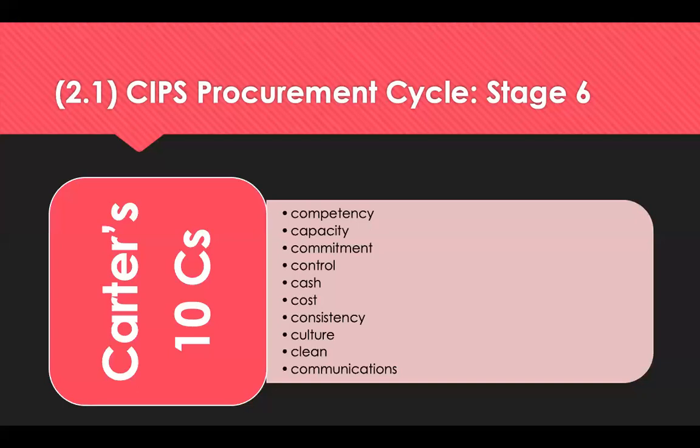Competency: are they able to do the job required? Capacity: do they have sufficient resources for the size of the task? Compliance: do they have a commitment to things like quality management through ISO 9001? Control: what are their control systems to illustrate their ability to consistently deliver? Cash: what's their cash position like? What's their financial stability? Consistency implies reliability and an ability to trust the supplier. Cost looks at that whole value for money approach. Culture looks at compatibility, relating to whether the buyer and supplier are linked and able to work together from a values or strategic point of view.